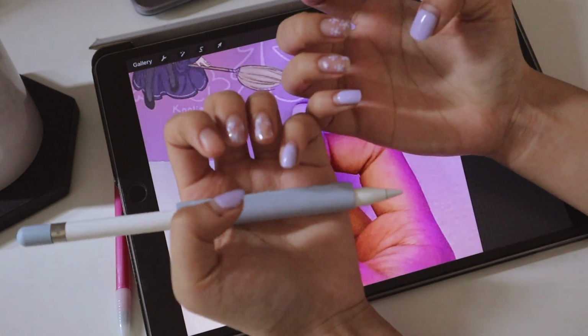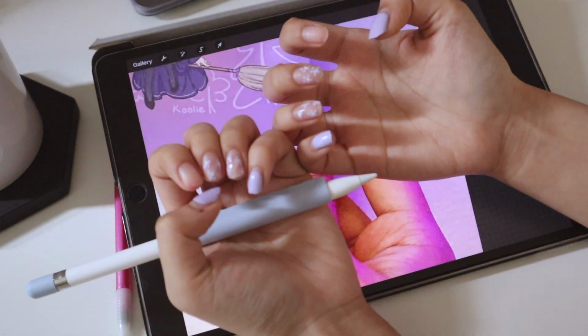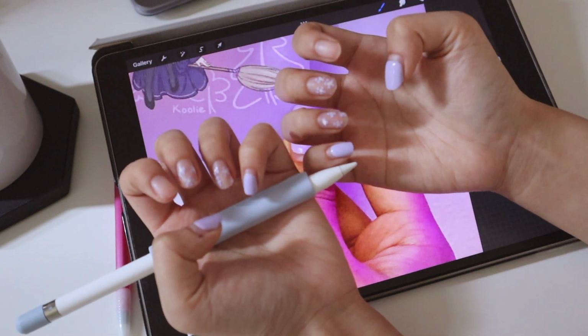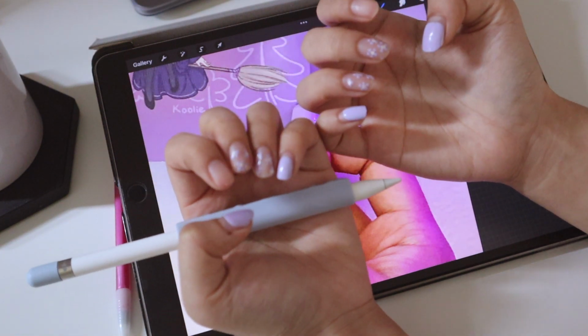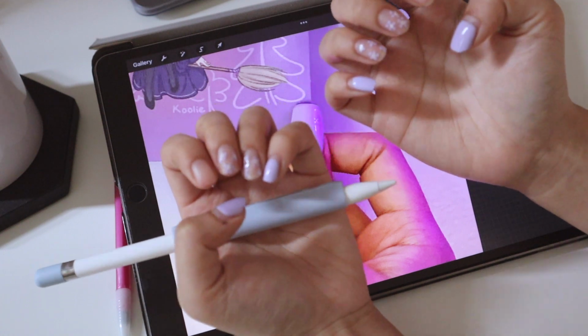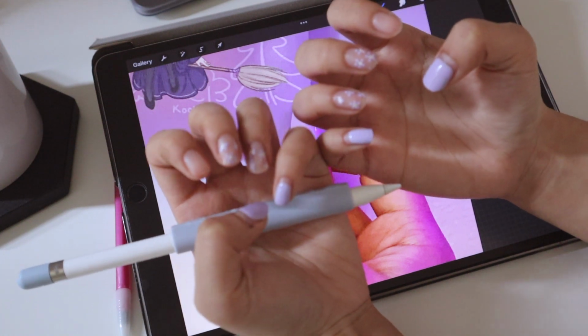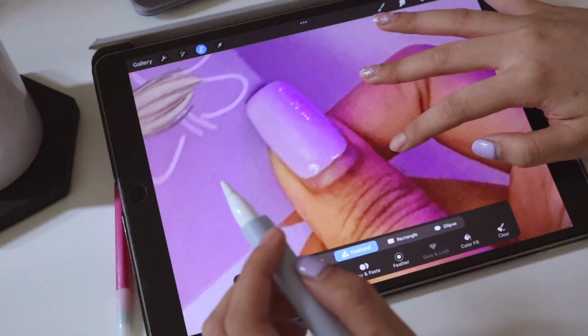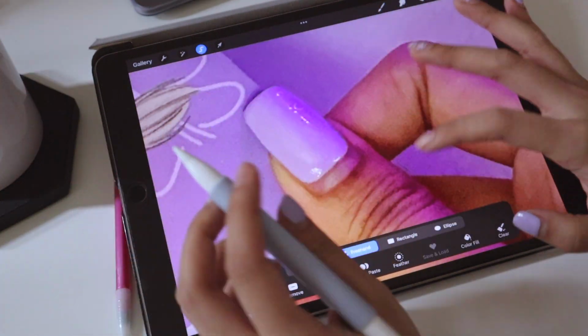Also, I had to cut them all off because too many were broken at the edge, so I just cut them off. Now I'm just waiting for the rest of them to chip off or something, because I don't want to damage my nail bed. My thumb looks so wrinkly.